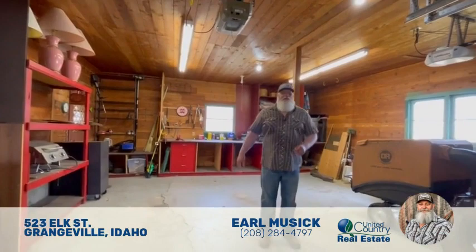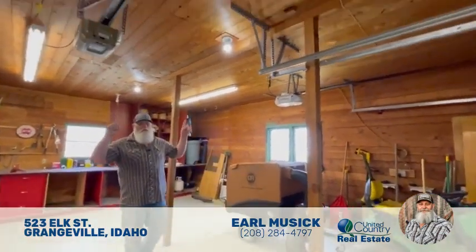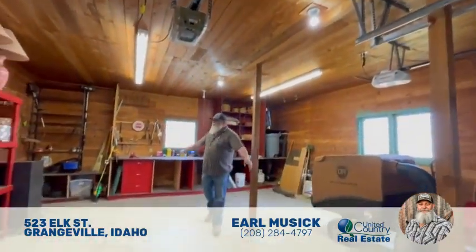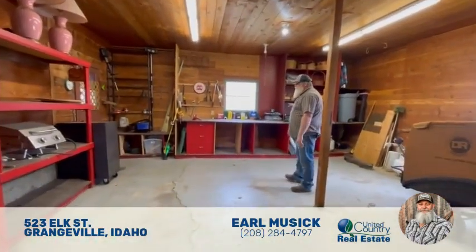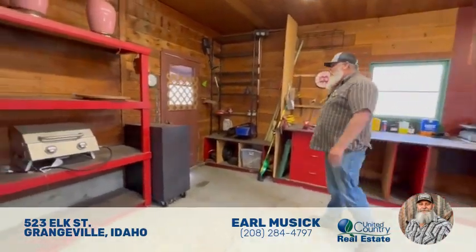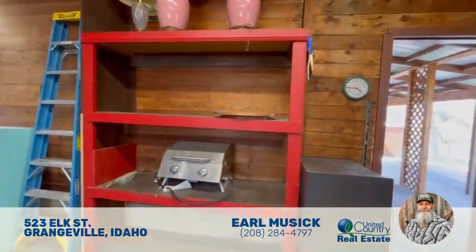All right, here we are in the garage. This is a 2-car garage, and we have automatic openers for both garage doors. As you can see, it's pretty big and spacious. We have a nice workbench here. You can definitely park 2 vehicles in here and still be able to work, and it has its own entrance into the backyard. I'm going to take you out here right now.